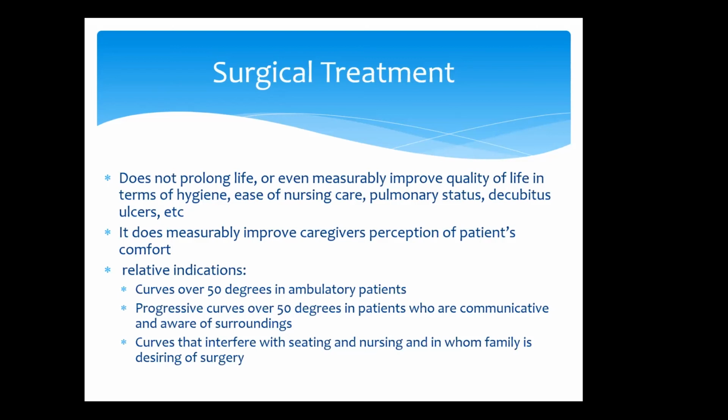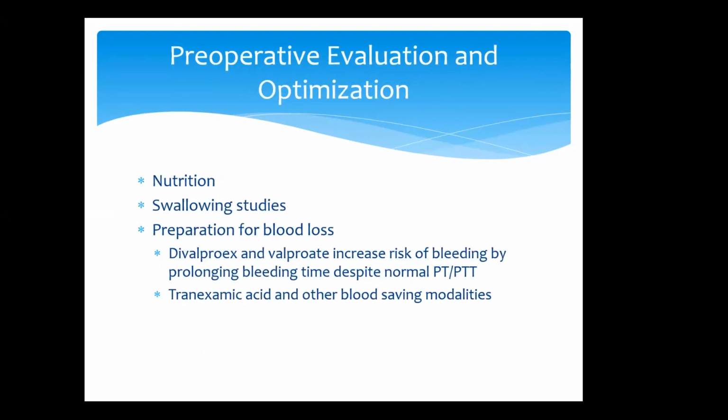And so relative indications for surgical treatment of scoliosis in kids with CP would be curves over 50 degrees in ambulatory patients, and those progressive curves over 50 degrees in patients who are communicative and aware of their surroundings, and curves that interfere with seating and nursing, and in those where the family is desiring surgery. And those again tend to be the more severe curves, like the 60 and 70 degree curves that we see.